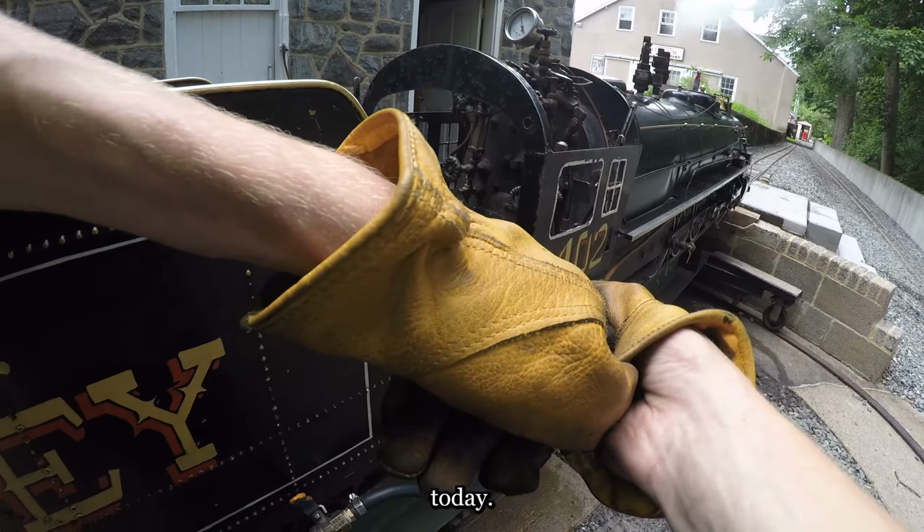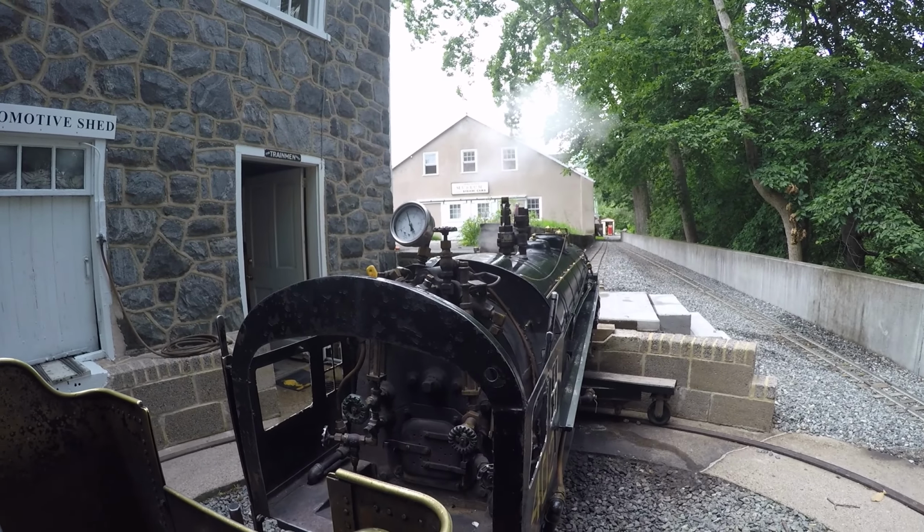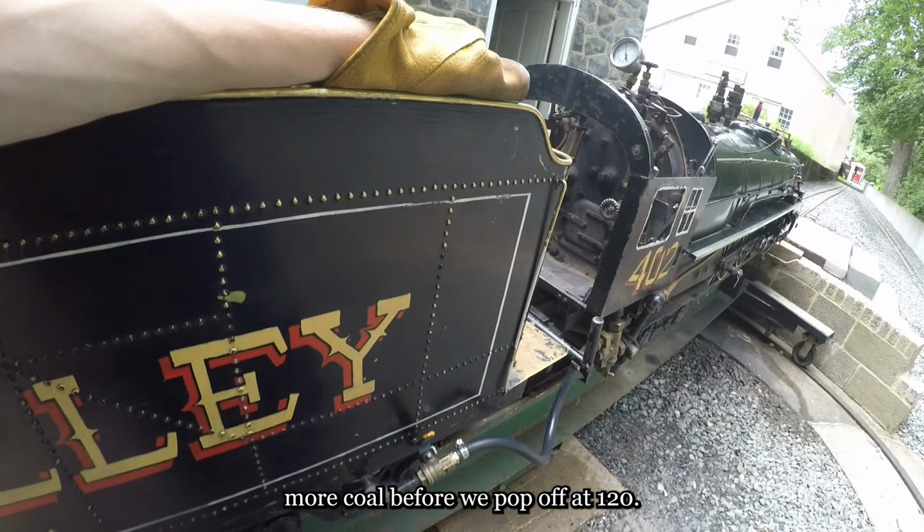Man, no snack time today. Anyway, we've hit 100 pounds now. And I think it's time for a little bit more coal before we pop off at 120.